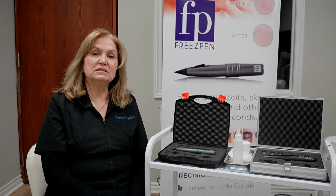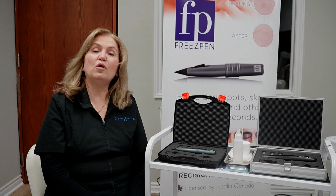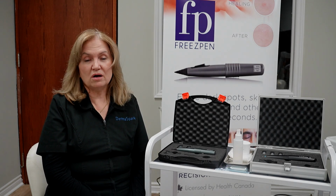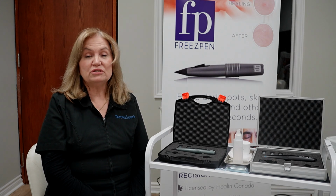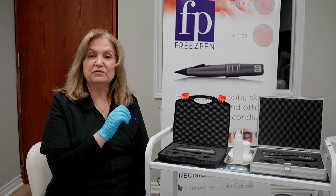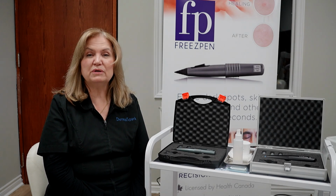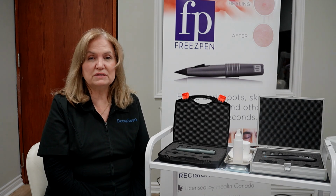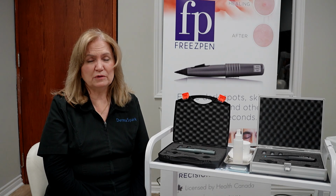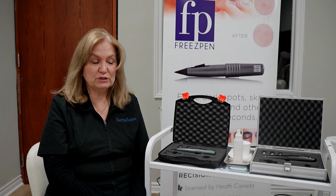So we represent two different devices. One is the FreezePen, the other is the CryoProbe, and both of these deal with lesions in a very different way. They use nitrous oxide, which is a compressed gas. You use it like a pen, and you freeze the lesion. The recovery is quite slow, actually, but the benefit is it usually leaves the client super comfortable, and the lesion just sheds over the next couple of weeks, and the chances of scarring or any kind of adverse effect are really reduced.